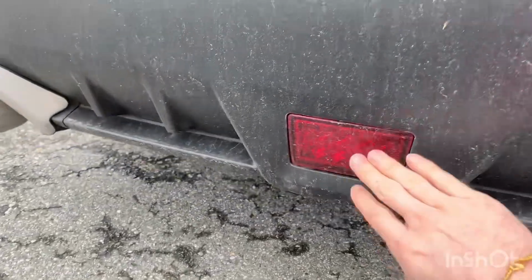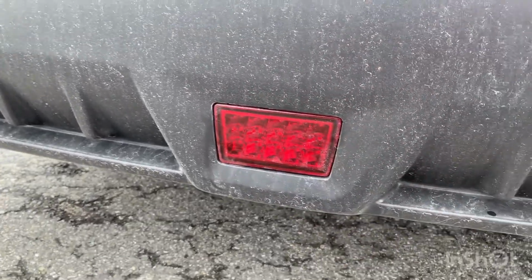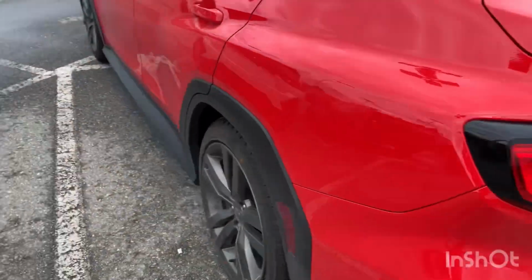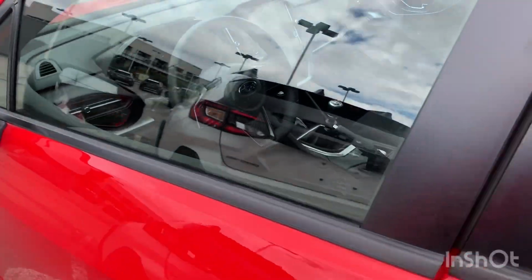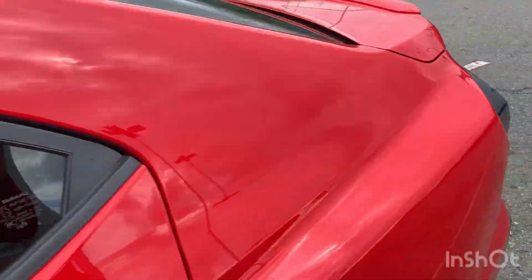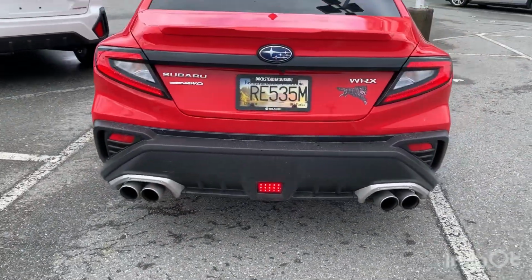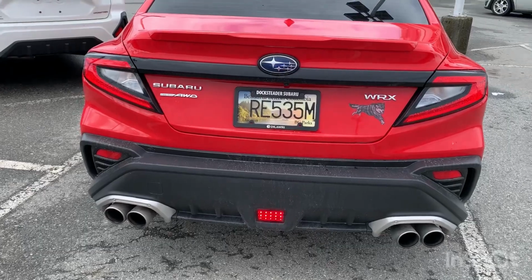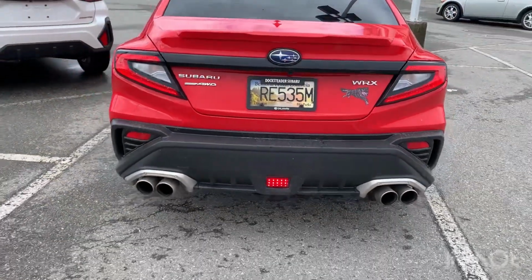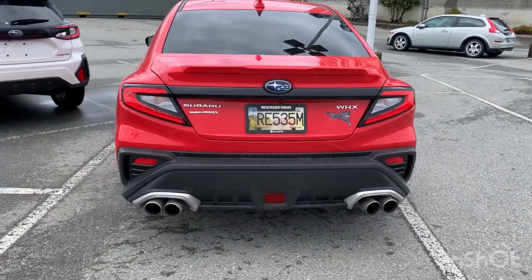And finally, the 3rd brake light, plus dust. Sorry about that. Let me actually turn on the light so that you guys can see that. Now I turned off the flashing function. It looks like it's flashing, but it's not. That's just because of the video. But anyways, this looks pretty awesome. So when you put on the brakes, it just goes a bit brighter.